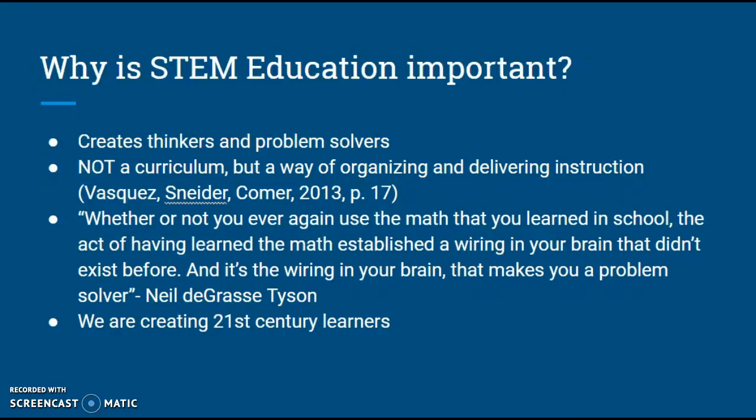So once again, that just shows that STEM education is important because you're not creating someone who's memorized all of this information that they can regurgitate or write a 5-paragraph essay. You're creating a 21st century learner that can use technology, use available tools to solve problems or to think critically.